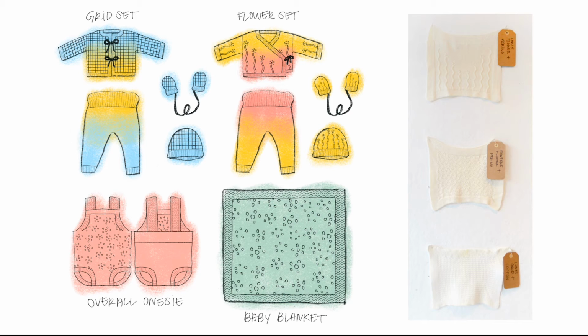This resulted in the conceptualization of several garments, 2 variations of cardigans, a pair of leggings, 2 hats, 2 pairs of mittens, an overall onesie, and a blanket, all marketed for babies between newborn to 1 year of age.